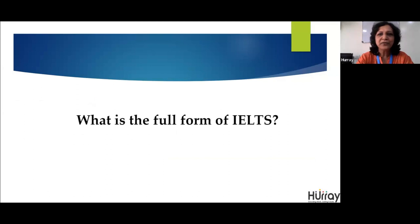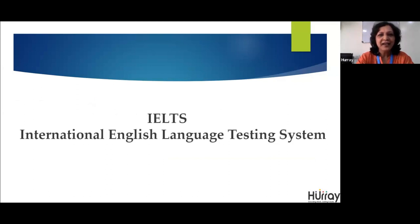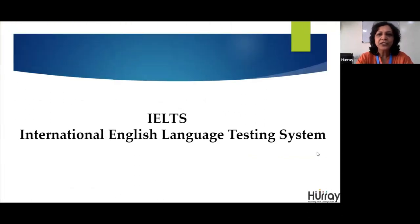Let's look at what is the full form of IELTS. IELTS stands for International English Language Testing System. This is a test which tests you. It's a testing system which tests your English language proficiency at an international level.